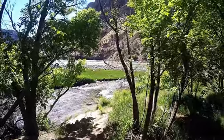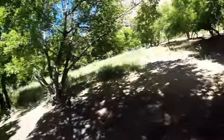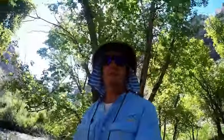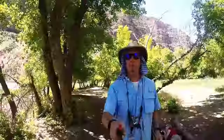But I'm going to give some fishing a try. There's some shade here, so I'll wait for Jane and we'll see what happens. Definitely hot, but the shade feels nice. Got water, got lunch, so we should be spending our day down here.